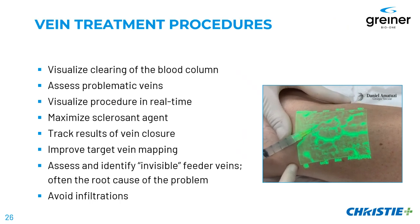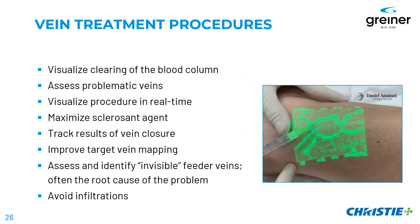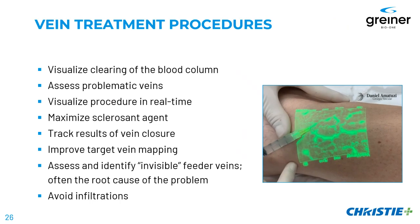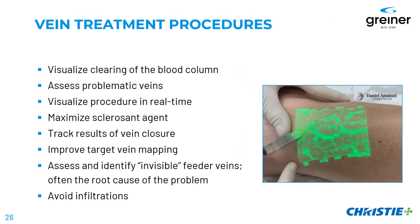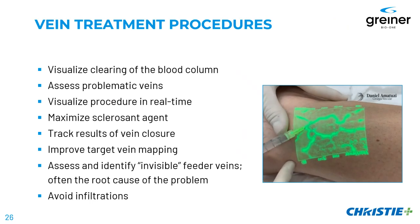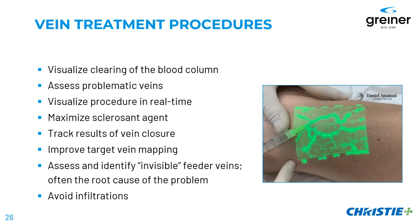And in some areas around Europe, I believe this is even something that's covered under the healthcare systems if it's become a medical problem. The nice thing about using VeinViewer technologies for vein treatment procedures is you can actually see what you're doing as you're doing it. So it gives you confidence and real-time assessment of your actual treatment while you're doing it. There's no surprises. So as you are injecting, you can see the clearing of the blood column as evidenced in this video here. What you're seeing there is not the actual sclerosant. You're seeing the displacement of the blood.